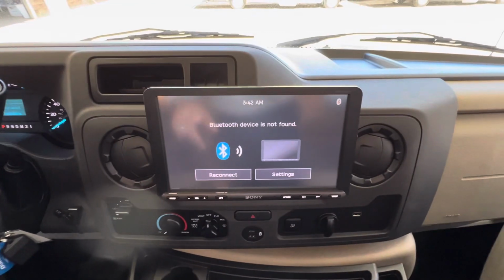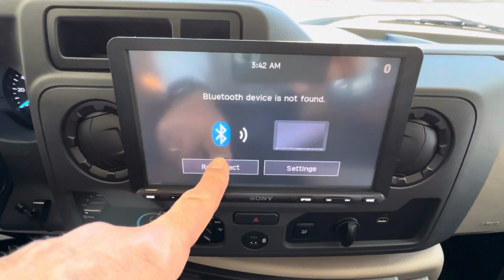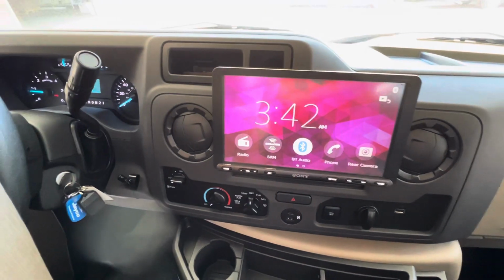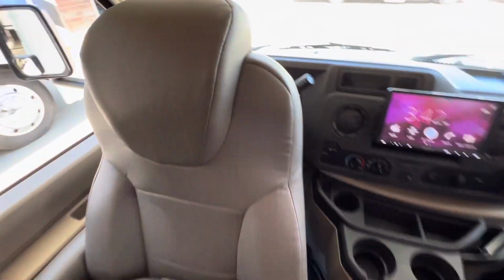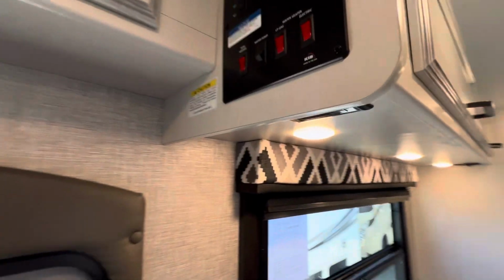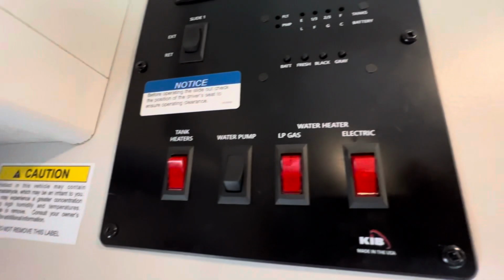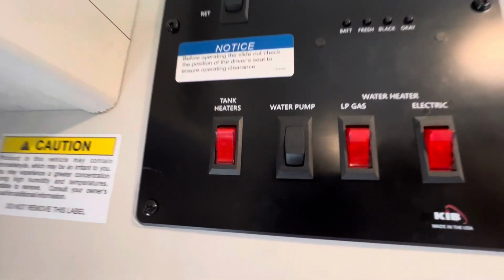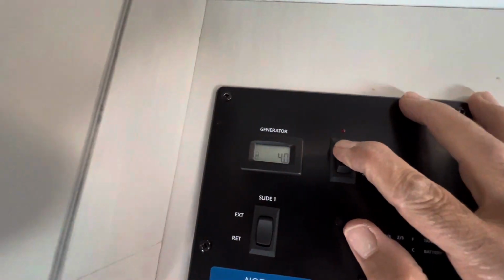miles, and this has, I don't know, a bunch of stuff here. These things are pretty cool, but it does not have navigation, not that I know of. Well, this is very pretty. Tall ceilings too. Let's see, what is that? I've got a gas and electric water heater. I've got heated tanks, which means 12-volt pads. And the generator's got like 4 hours on it.